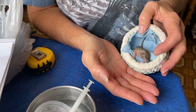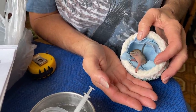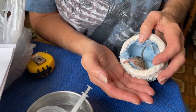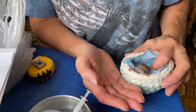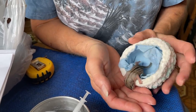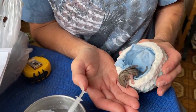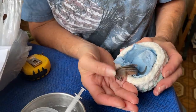Cute little chipmunk. He's up to 10 grams. Yeah, he's putting on weight. It's only 1 gram, but that's 10%. Yeah, he's growing. His stripes are getting darker. His fur starts to grow in. Okay, baby.